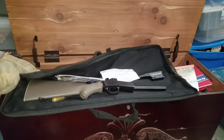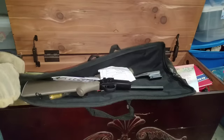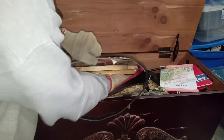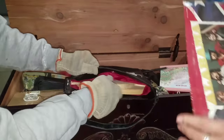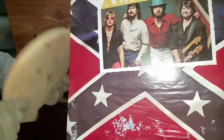Okay, let's see. This is just a zip-up case. We'll just set it right aside over there. Okay. Yes, yes. We got Betty Boop, and something's heavy in the bottom. Maybe we got a pistol. No, we don't. I can't get it out, whatever it is. Okay, what's the record? Alabama. Okay.